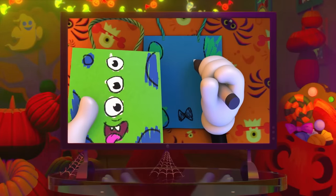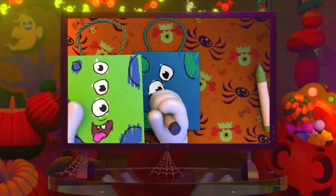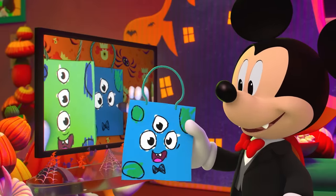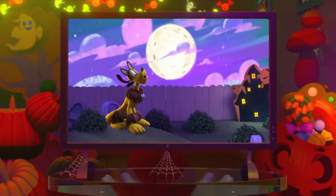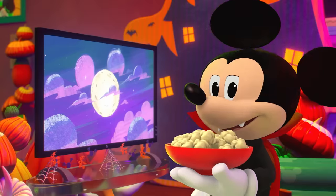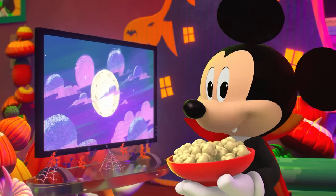Making monster bags together was so much fun! Yeah, yeah, me like that too! That's our pal Pluto, howling at the full moon. Hey! Ooh, the shape of the moon looks kind of familiar.